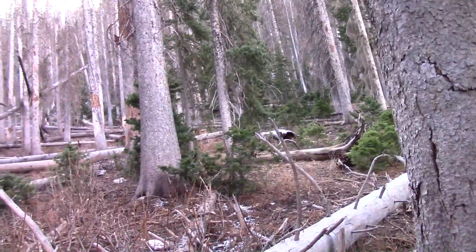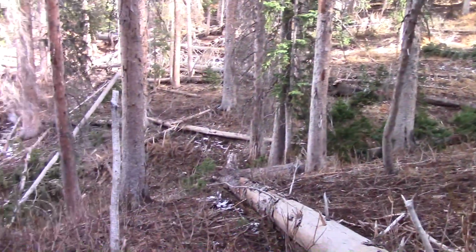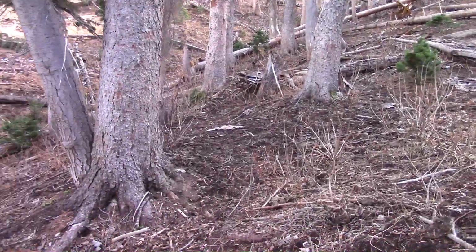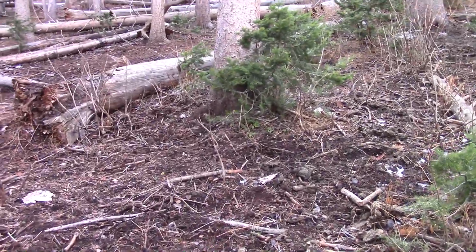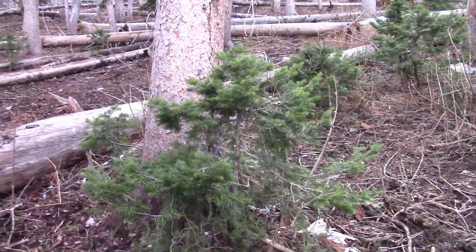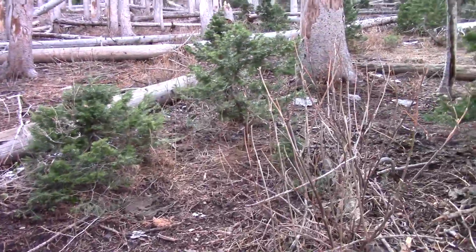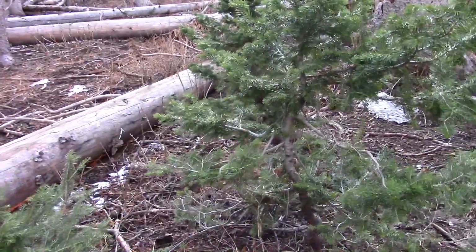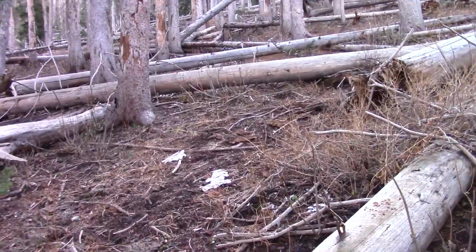Now this looks a little bit better. I don't know if those are tracks back there. Looks like I could see some deer dung and a little hoof print by them, but they were impressions, of course, that were larger than a deer. So I filmed them, and no, we really didn't know what they were.